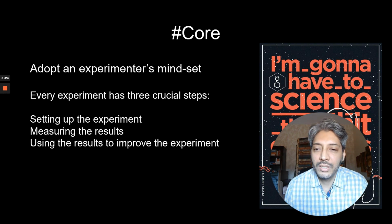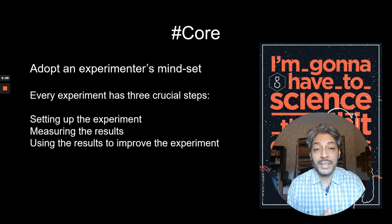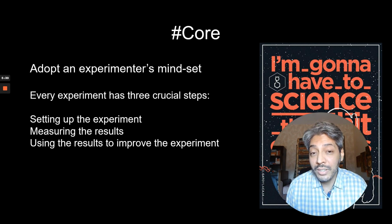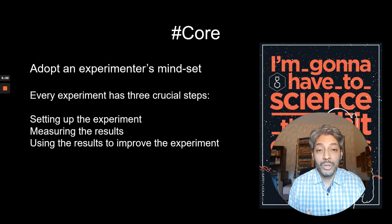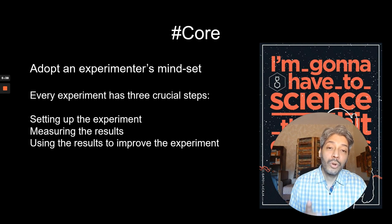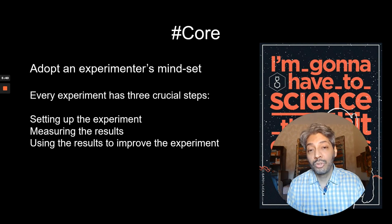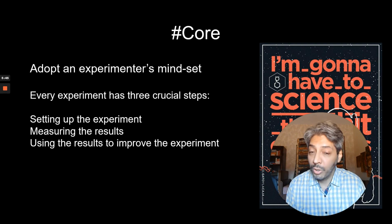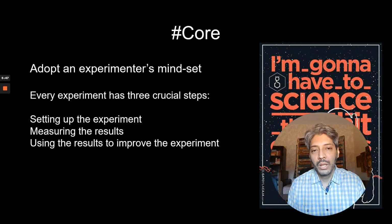There are three primary things which experimenters do. First thing is about setting the experiment correctly. Second bit is about measuring the results. The third thing is whatever you learn from this experiment, you use those results to build better experiments in the future. So essentially what we learned in labs when we were in school are things that we have to apply to product management as well, and to our philosophy of building products, right?